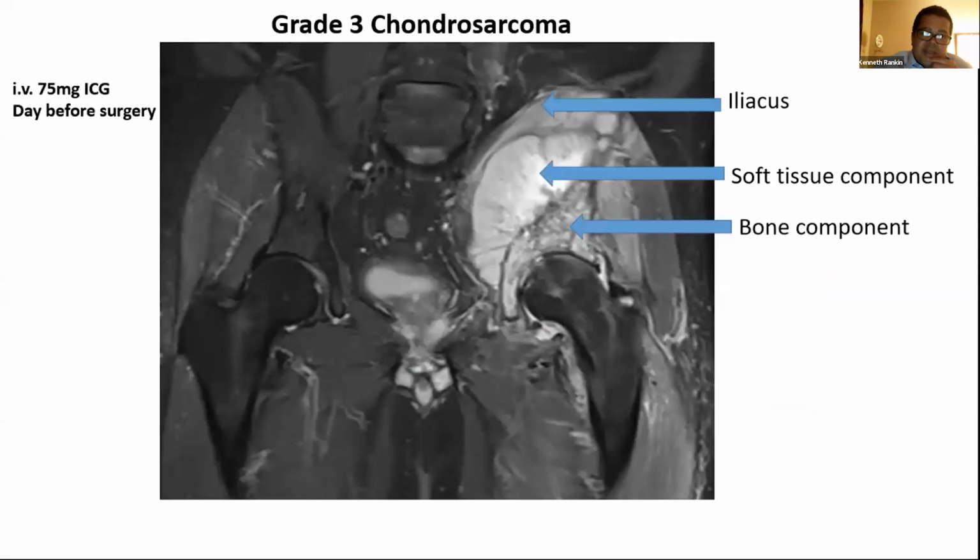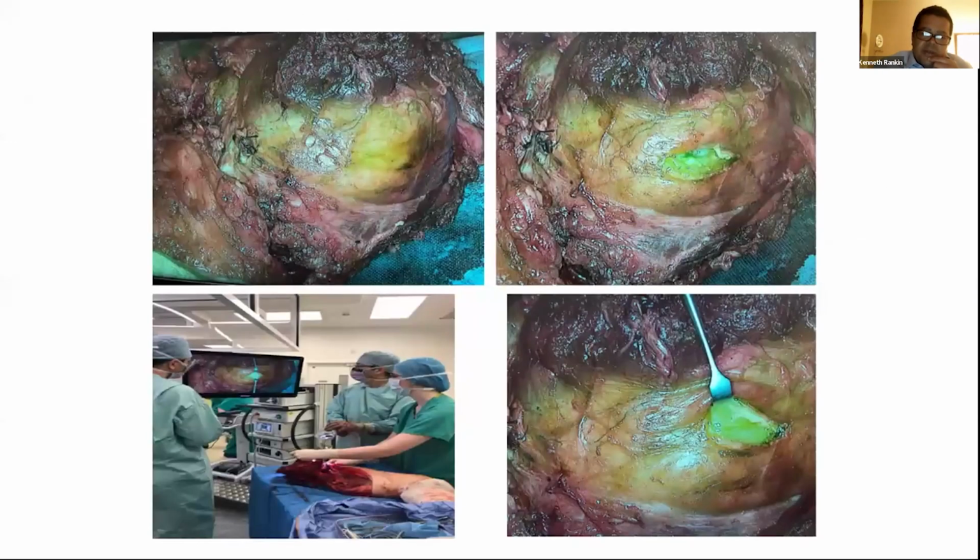So this was the first case that it worked well, this chondrosarcoma in the pelvis, giving ICG. We gave 75 milligrams intravenously the day before surgery. And actually, as we were operating, this is obviously quite a brutal operation. We still had to do a hindquarter amputation for this tumor because it was running down the thigh. But as we were operating, we had a sense that there was some fluorescence coming through the iliacus muscle there. And actually, our pathologist kind of reluctantly allows us to sample the tumors. And so I dissected into the tumor, obviously well away from the patient, and you could see fluorescence there.